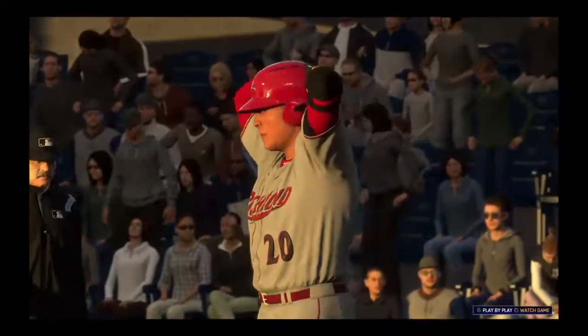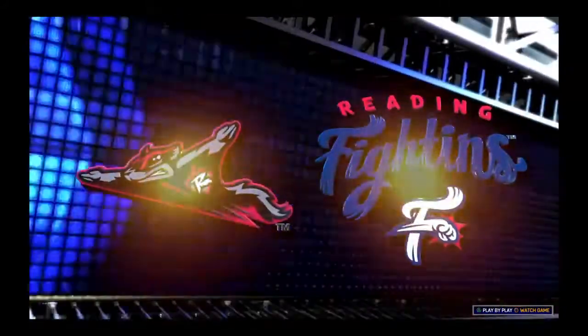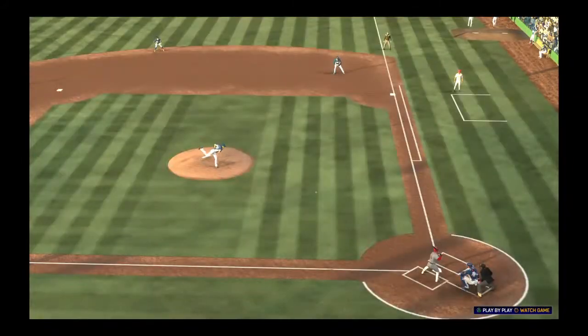Man, that ball was smoked. I don't even know if he had time to react. That ball went right by him and was landing in the outfield before he blinked.